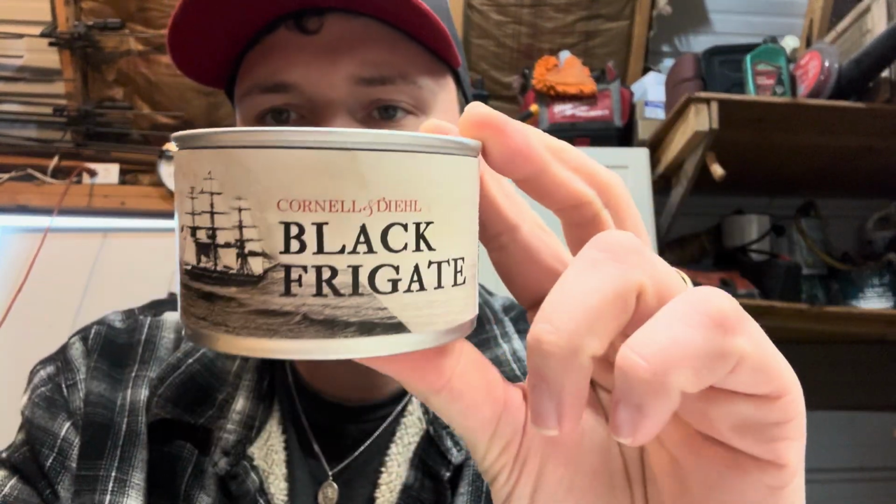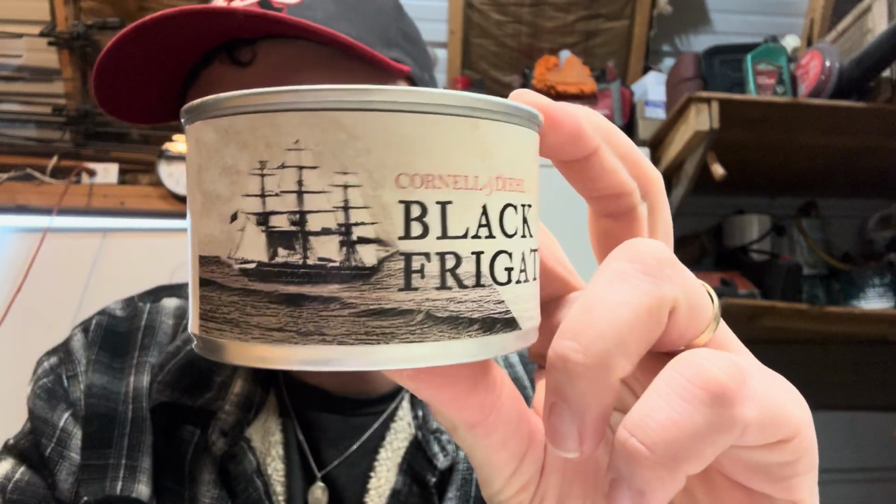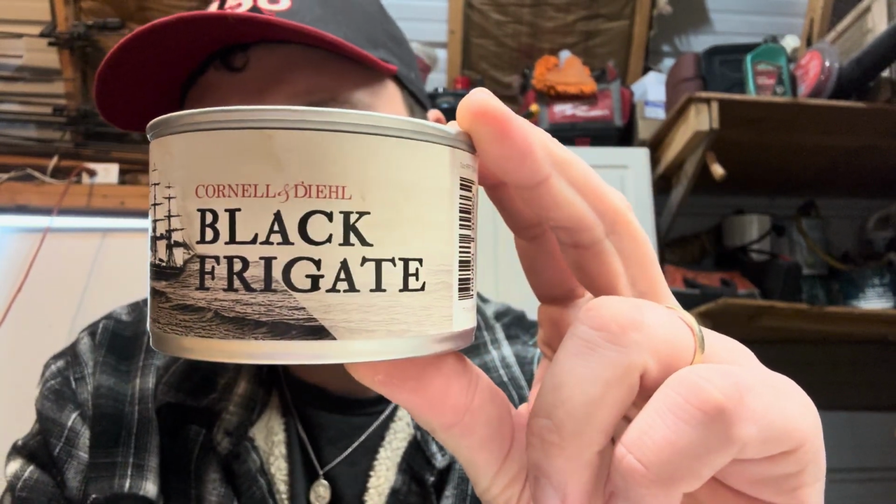I'm coming to y'all with a review of some Black Frigate by Cornell & Diehl. This is definitely an interesting smoke. It has rum flavoring in it, so it's flavored with rum. And the rum's pretty good in it.